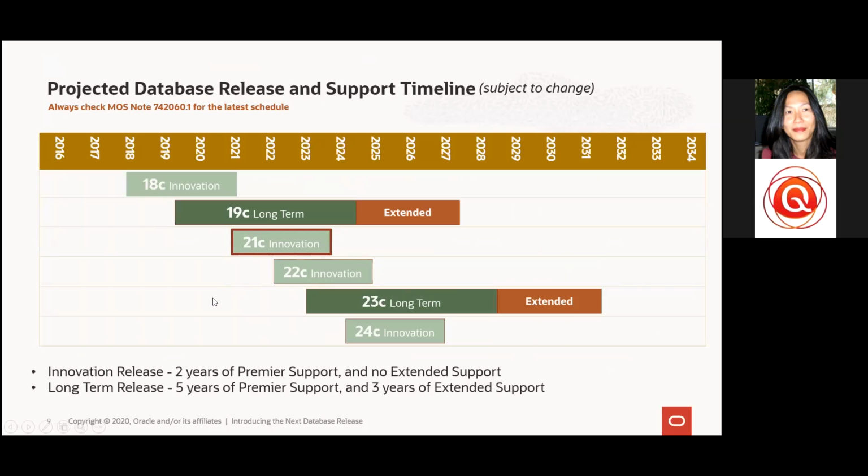And this is a slide that essentially shows you when we are planning for our next long-term release. So 23c at this moment looks like the next long-term release. And that means it will have 5 years of premier support and 3 years of extended support. All right, so this is generally our release time frame, and hopefully this will help you with your planning purposes as well.